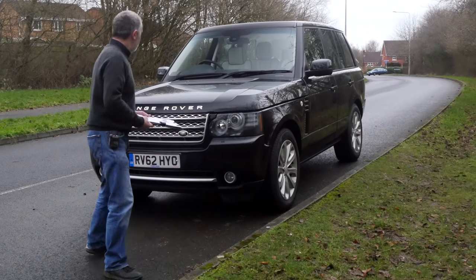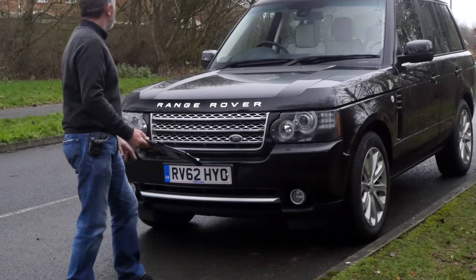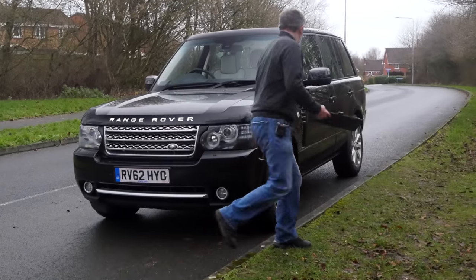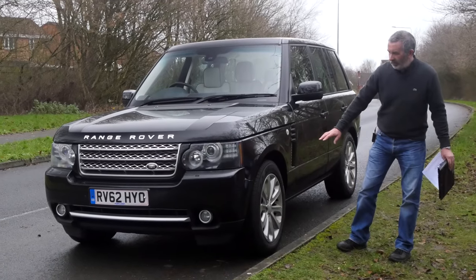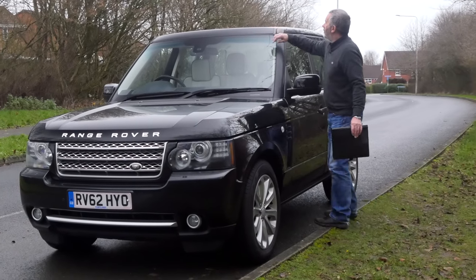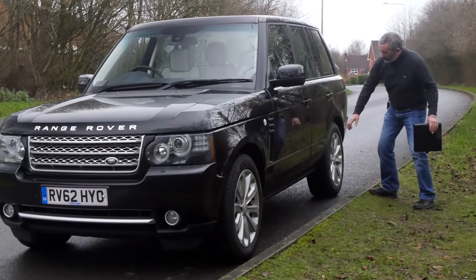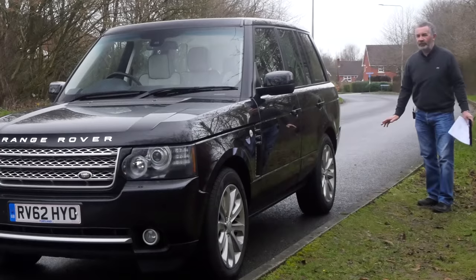First of all, on the front here, we've got xenon headlamps, high pressure headlamp wash, front fogs, parking sensors, multi-spoke alloy wheels, shod with Pirelli Scorpion Verde tyres, which are almost new. We've got here the top tint. It's got a glass sunroof, electric glass sunroof, plastic door protectors at the bottom. Absolutely beautiful car.